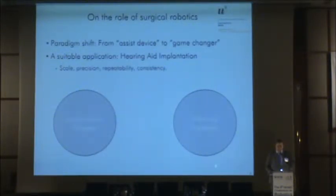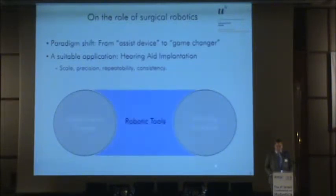That's our hope. And today I will talk about a little bit on the story of hearing implants and how technology can actually help to make happen that implants can be placed and implanted much better. And we say, it's an ideal setup to say, why can we have robots in this domain? Because robots are acting on a similar scale. The precision is much higher than human can do. Repeatability aspects and consistency aspects are playing in favor for the connection of hearing aid implantation and robotic surgery.